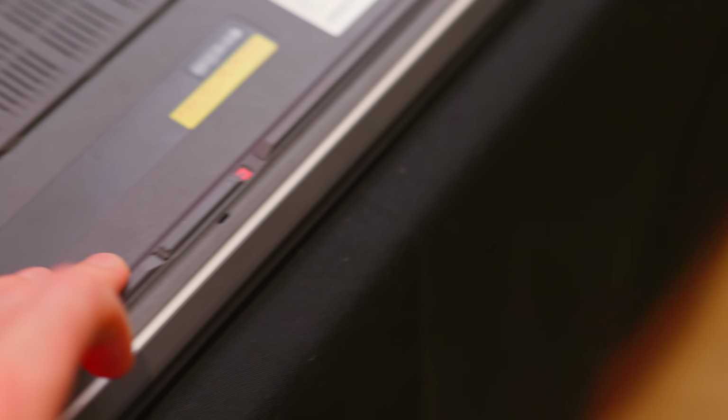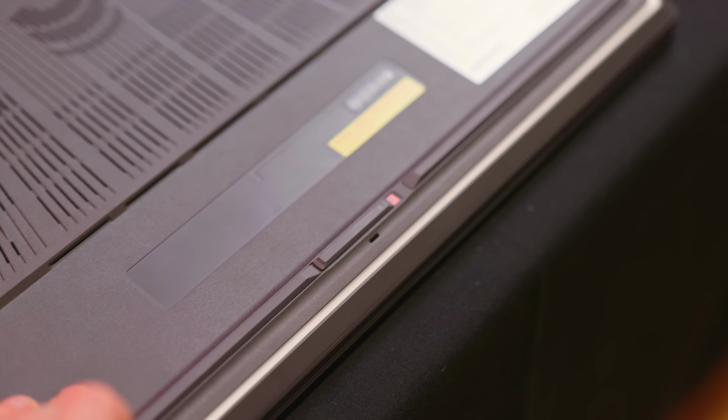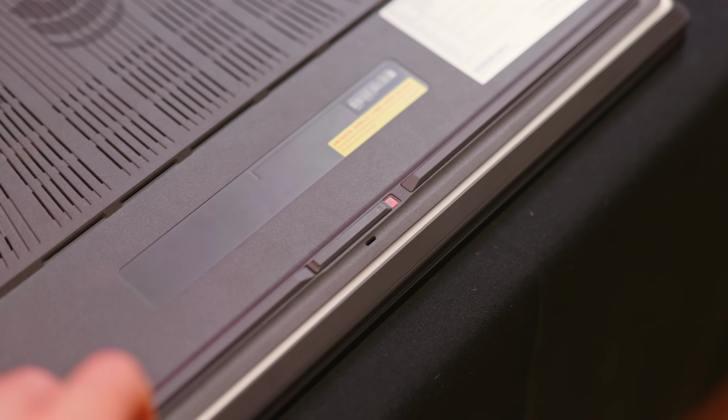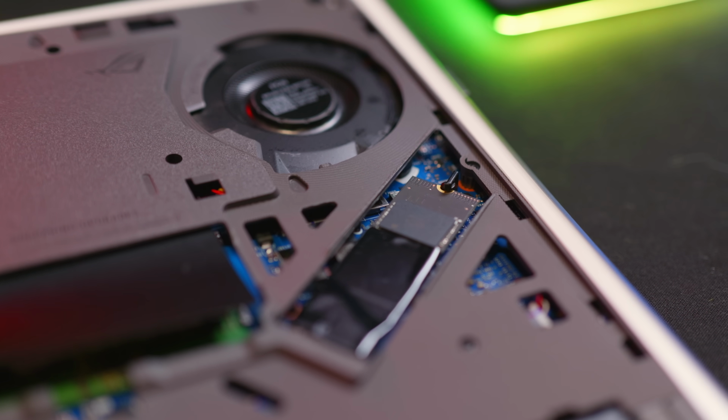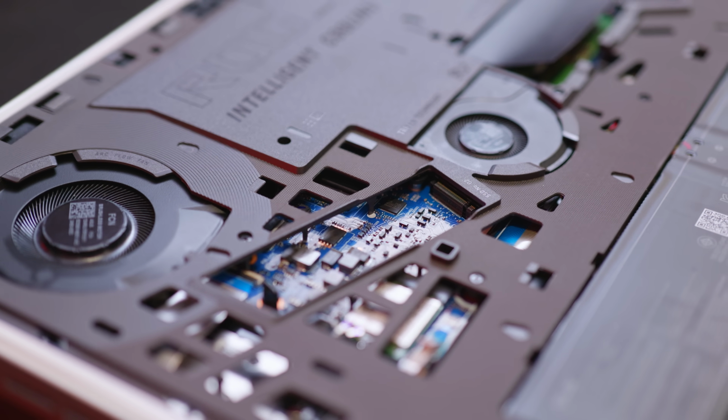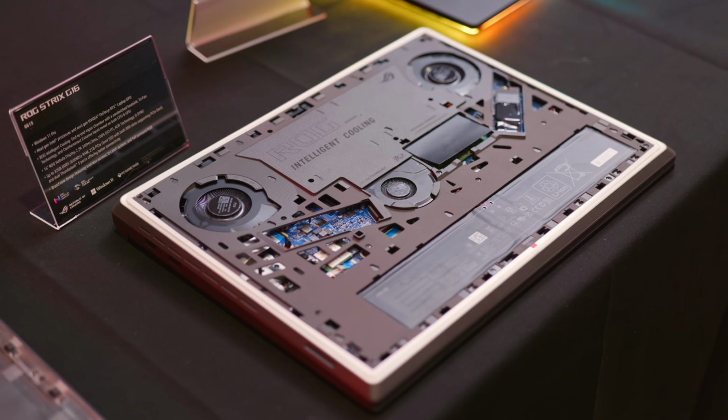But that's not it, since Asus also incorporates a new way to get inside your fancy new laptop. By simply opening up a little latch at the bottom, you can easily and without any tools remove the bottom plate. And even the pair of NVMe slots hold the SSDs in place with a little lever, which we have seen from Asus motherboards already. I think this is a great way to make upgrades and repairs much easier for consumers, and I hope other manufacturers copy this in the next few years.